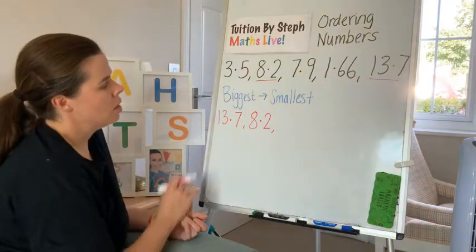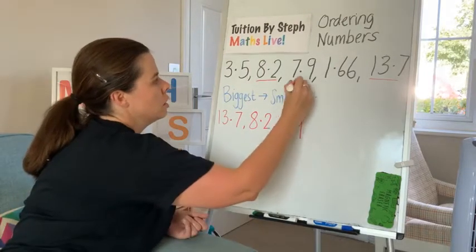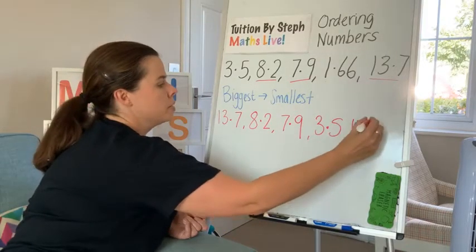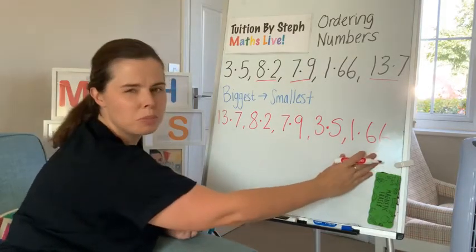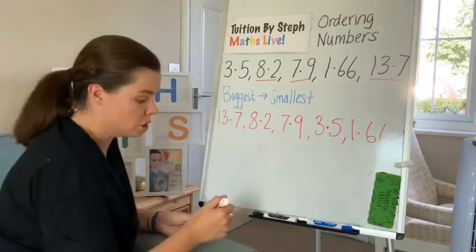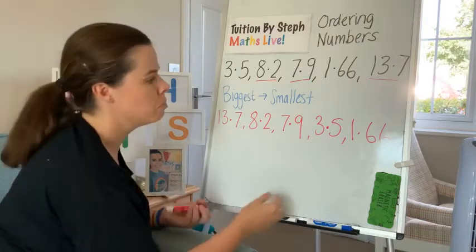So we've got 7.9, 3.5, and then finally we've got a 1.66. So don't think, oh, well, that can't be the smallest because it's got the most decimal points. Well, decimals, obviously, the further on you go in your decimal place value, the smaller it is. So here we only had to compare the whole numbers.